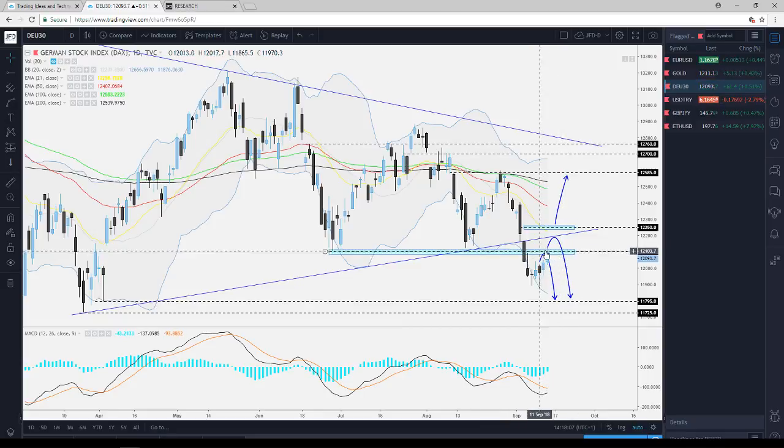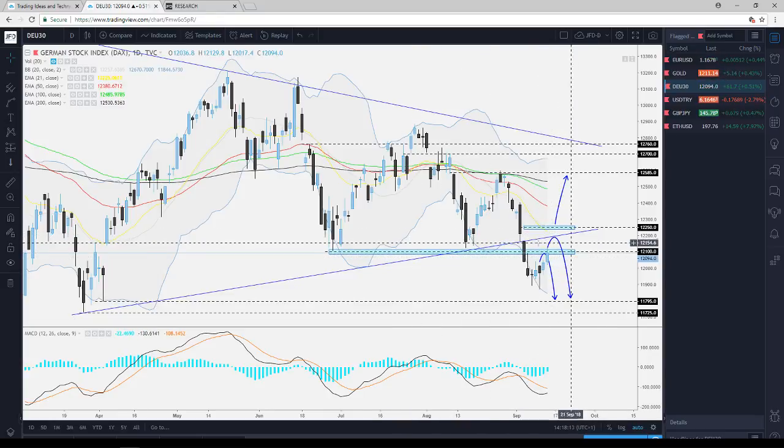And if we stay here below this upside support line, the momentum is still more to the downside. So we could see, like I said, the bears coming in here and potentially driving this index lower.